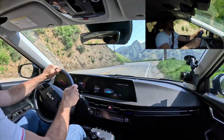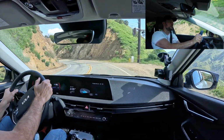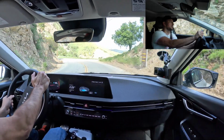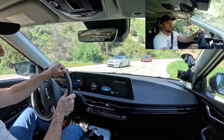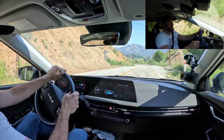And then the brakes don't feel as strong here on the canyon roads. And we're not going crazy fast. We're just trying to see how this car handles. Yeah, you can have fun with it for sure. You can have fun with it. You can certainly enjoy it on the back roads.